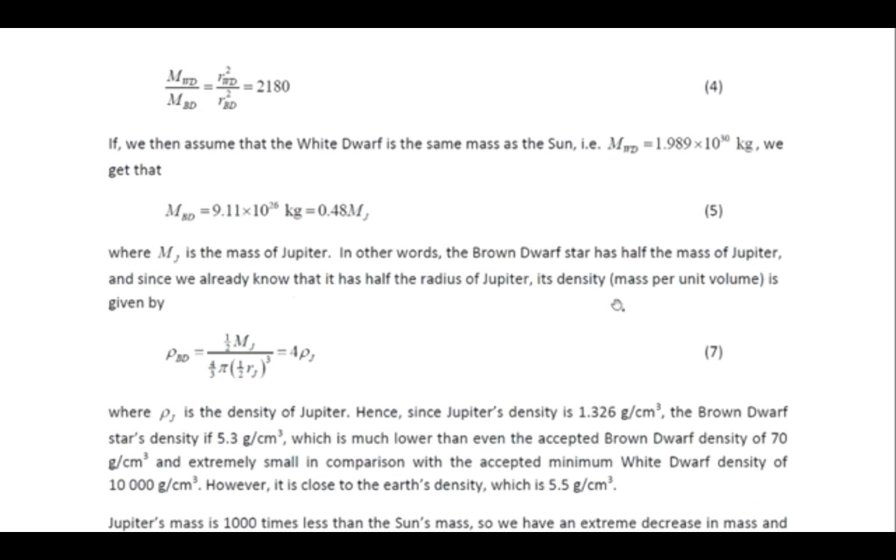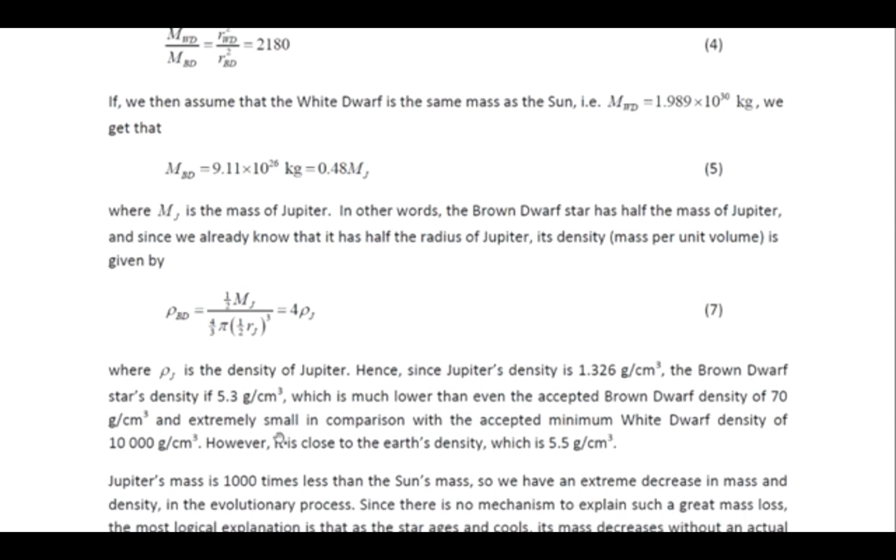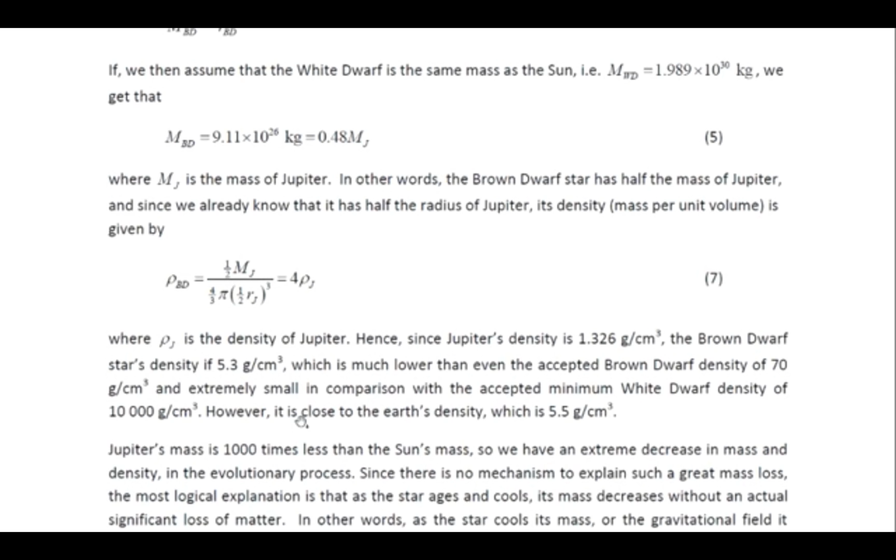has half the size of Jupiter, its density, or mass per unit volume, is given by its mass divided by its volume. BD again stands for brown dwarf. Its mass is a half of mj, and its radius is a half rj. So from that we obtain that the density of this particular brown dwarf would be 4 times the density of Jupiter, where ρj is the density of Jupiter, which is given by 1.326 grams per centimeter cubed. So then the brown dwarf density would be 5.3 grams per centimeter cubed.